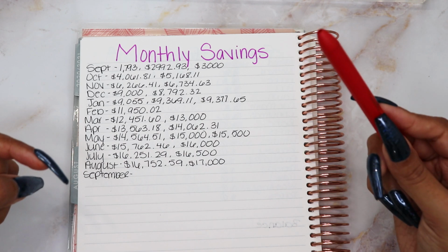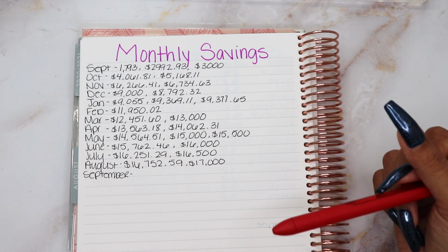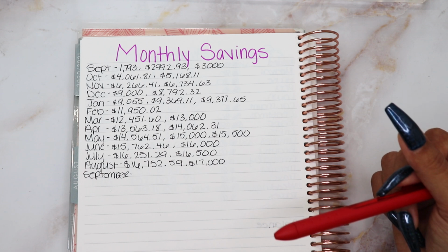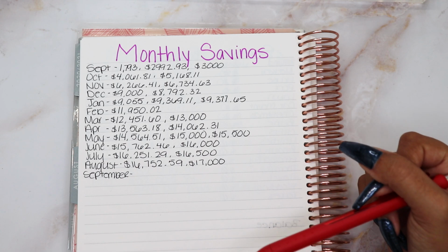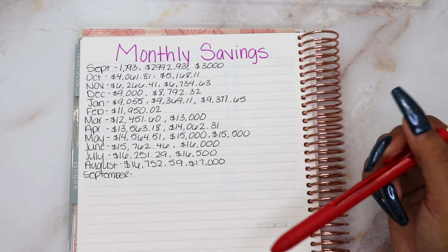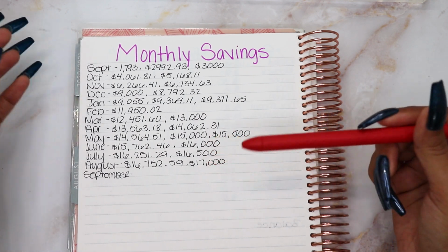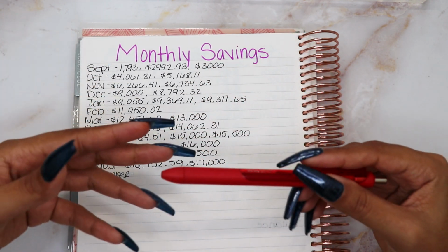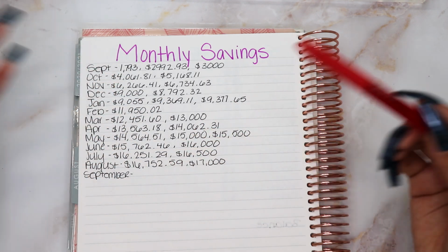I had money for groceries. I had my spending money, which I believe was $75 a paycheck, which I've seen people do even less. I'm a spender, so I need some type of money. So yeah, just cut it down. You have money for groceries, your essentials, and then put whatever you have extra into savings.